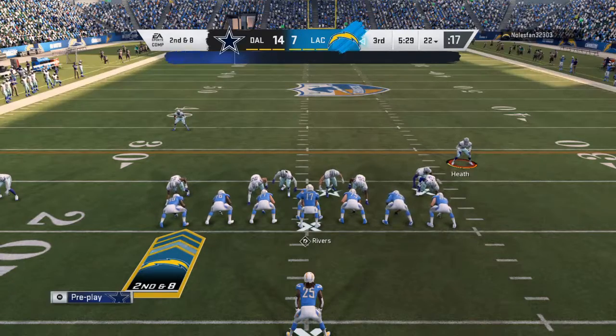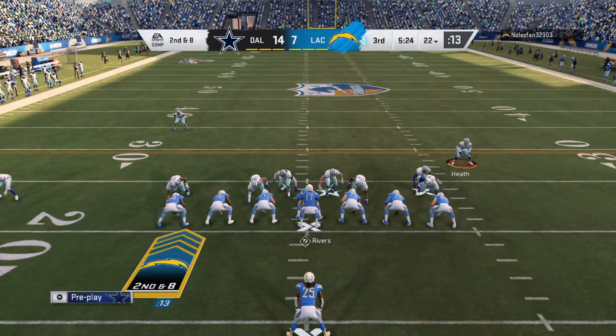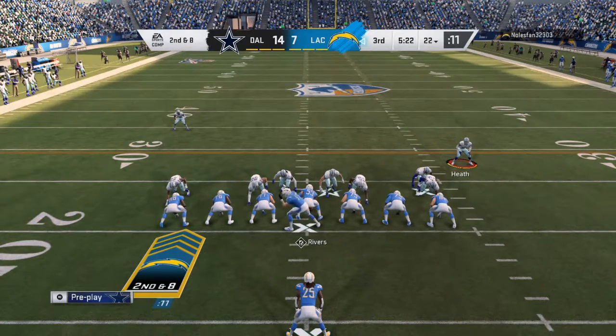Switch. Hey, go orange. 25, check 25, check 20. 61, matchbox lights.